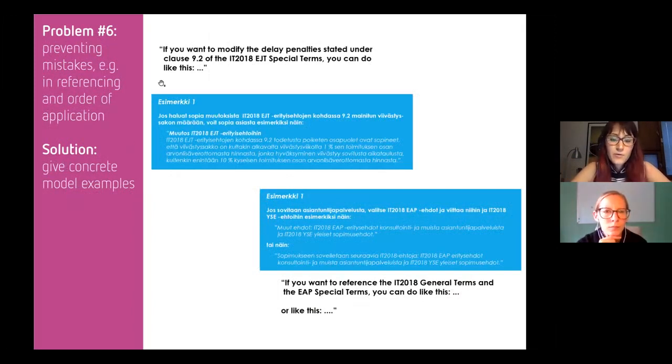To prevent mistakes, just tell people what to do. So for example, we put these boxes with model language. If you want, you just copy paste this language. Like, if you want to modify the delay penalties stated under clause, blah, blah, blah, you just do like this. And here is the language you can copy paste. Or if you want to reference this and this, you can do it like this or like this. So it's a no-brainer. You don't have to figure out how to do it right. This is something that Helena drafted. Trust Helena. Just copy-paste the language that Helena drafted for you, basically.